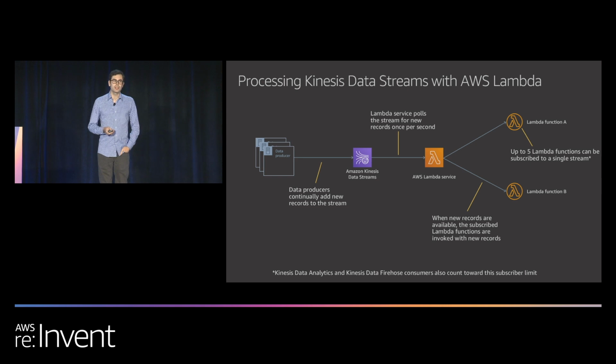Lambda also takes care of the checkpointing. If you've ever used something like the Kinesis Client Library or something else, you have to keep track of where you are in the stream. A stream is an ordered buffer, so you have an iterator. You need to keep track of how far you've gotten along in that stream.